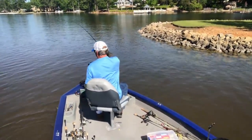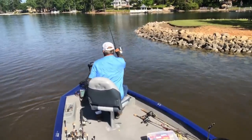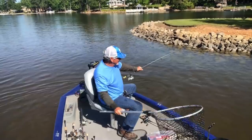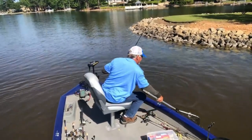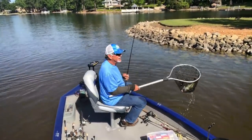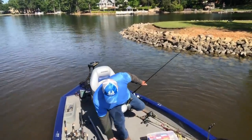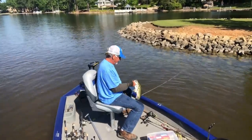Look at that. What did the old fisherman do though? He came in here behind all these boats and got him a bass. That's what it takes, people. Fish behind people, you got to do something different. You can't be like everybody else.